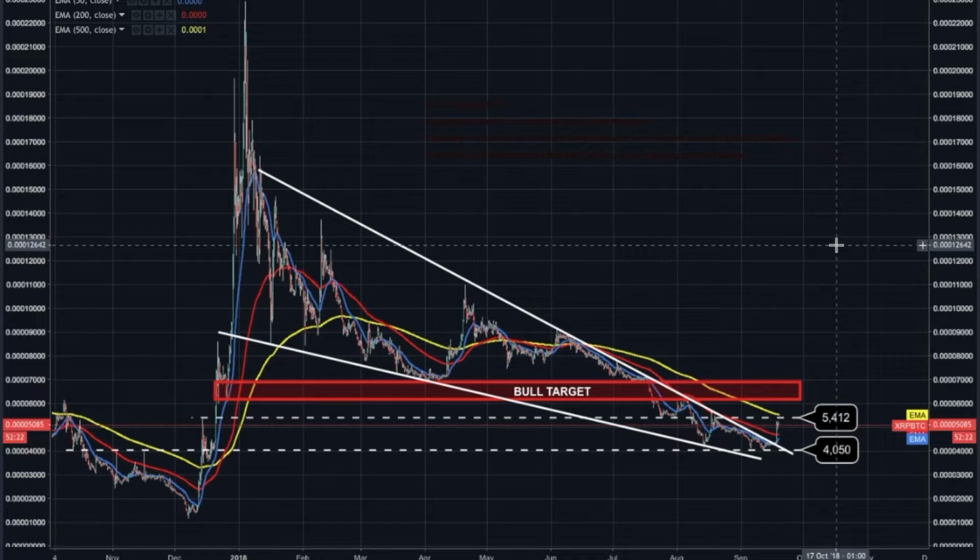Today is the 19th of September and we're going to be looking at Ripple trading against Bitcoin over 4-hour candles. Ripple's just carrying on strong. Today it's up another 15.39% against Bitcoin.